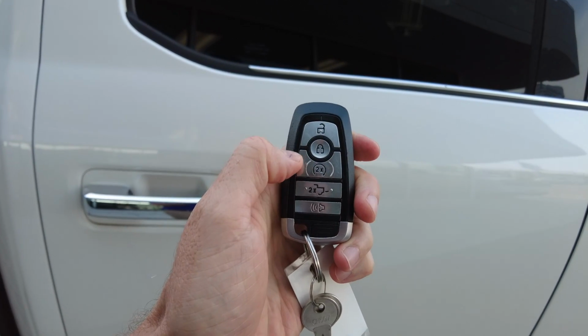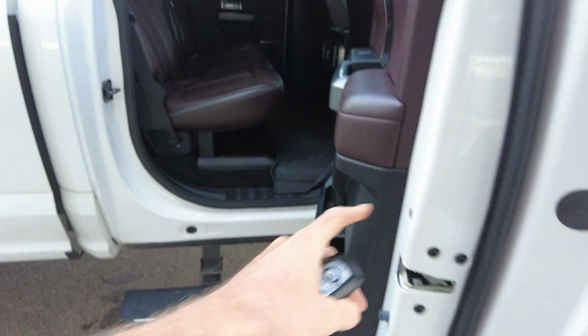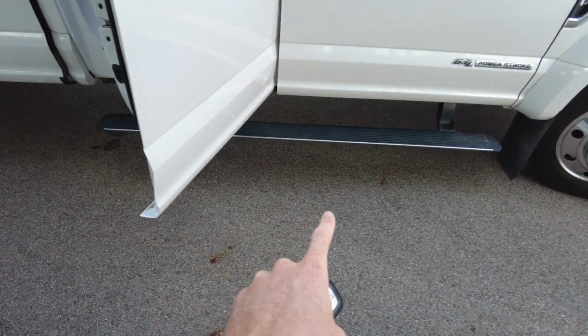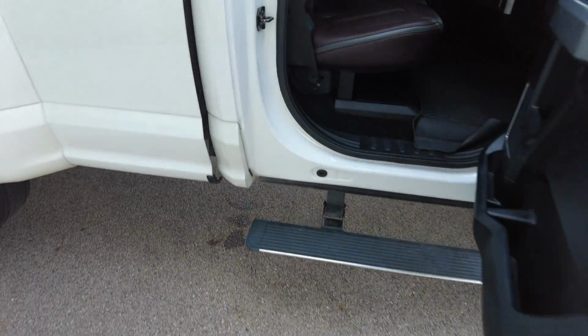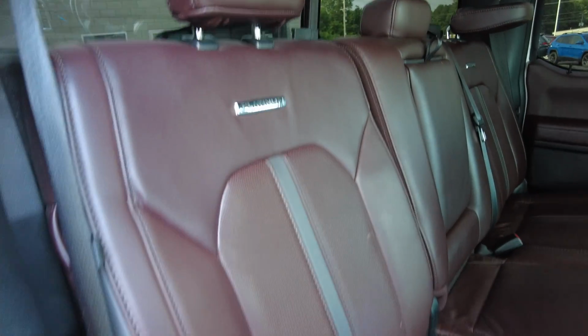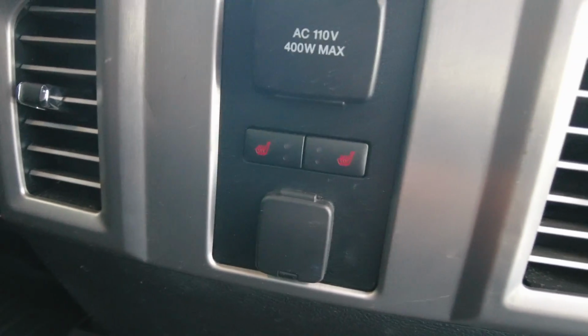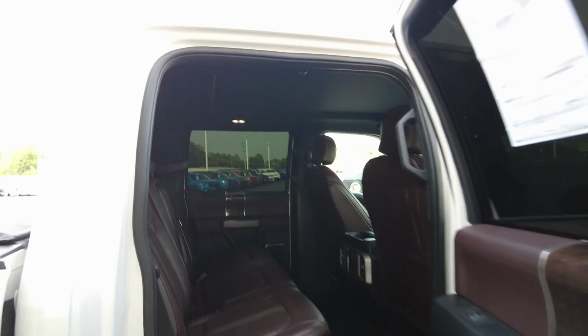So on the keyless entry, we got lock, unlock, remote start, tailgate release, and panic. So as I open up the door, the running board comes out here. Nice power running board. As we get inside, of course, we're going to have leather seats, premium leather seats, Platinum badging. You're going to have your WeatherTech matting down here as well. These seats do fold up for extra storage. Inside cargo space has heated seats on the perimeter back here. And I don't know if you can see the cutout in the ceiling here, but this has got a huge skylight. I'll show you that when we get in the driver's compartment.